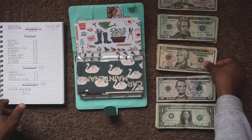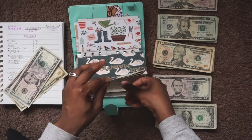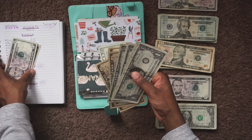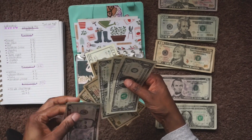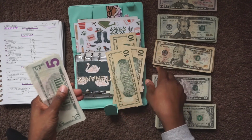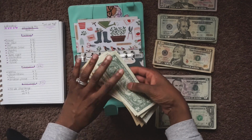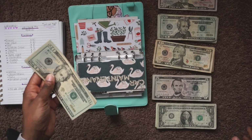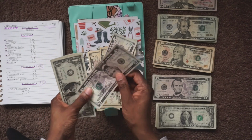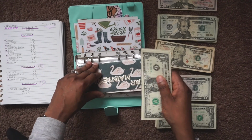So car maintenance, I took out a 10 and two 5s. We're going to take this out and see how much is in here already. Let me put these in here the right way. And so we have 20, 30, 40, 50, 60, 61, 62, 63, 64, and 65. I had written down the wrong amount in my little book, and I was like, wait, should I have that much in there? But yeah, that is how much we have in car maintenance.